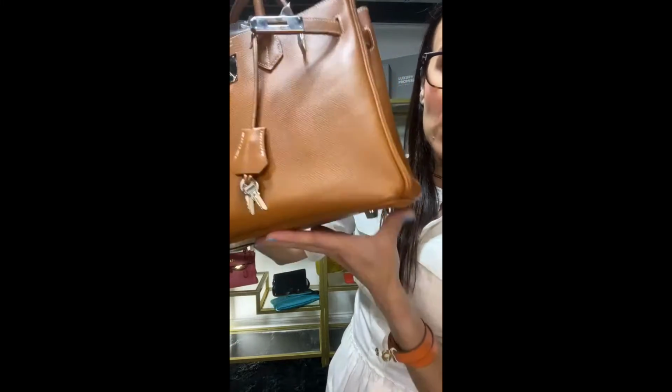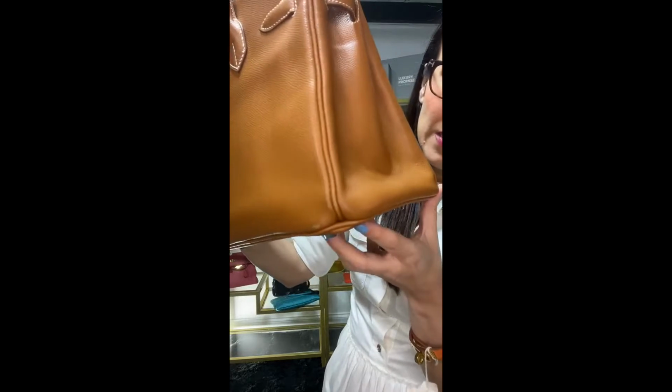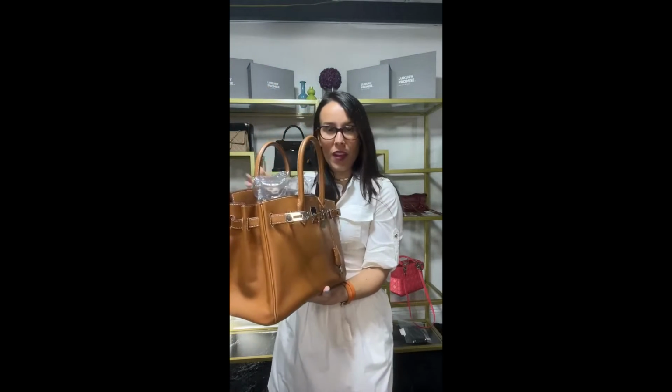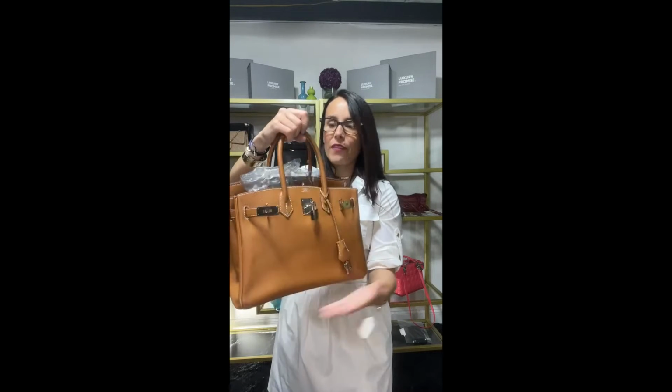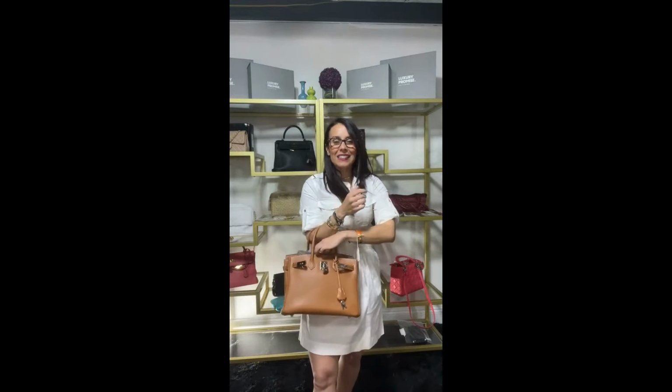There, all corners do have signs of rubbing. There, and there. But again, it's something that the Hermes spa will fix, will take care of, will smooth out, and will give you the bag looking like new. This is the classic size 30.